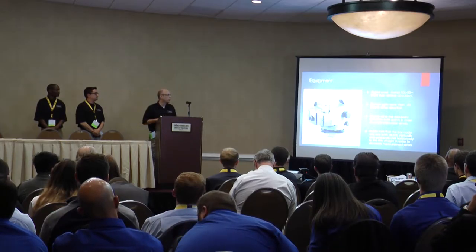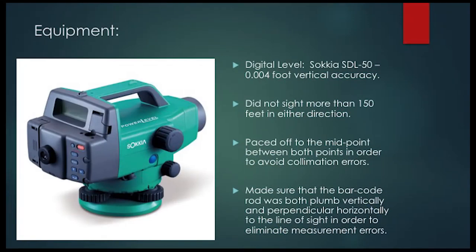Similar to the situation with the automatic level, we also chose to use a digital level, which was a Sokkia SDL50 digital level, which is accurate to within four thousandths of a foot.